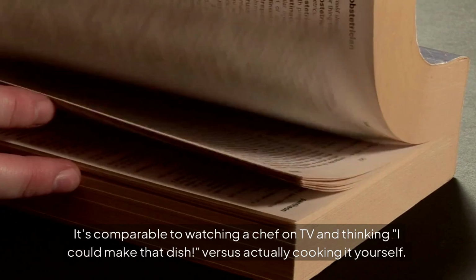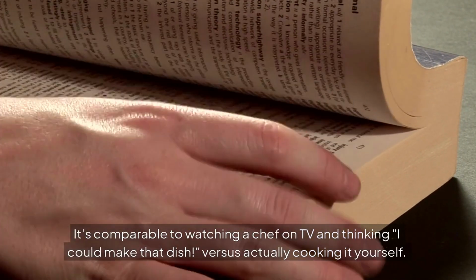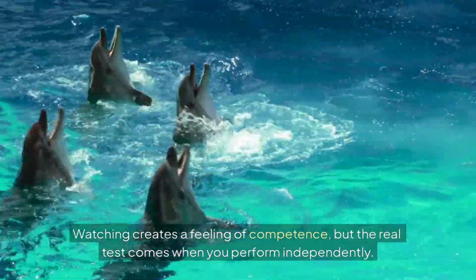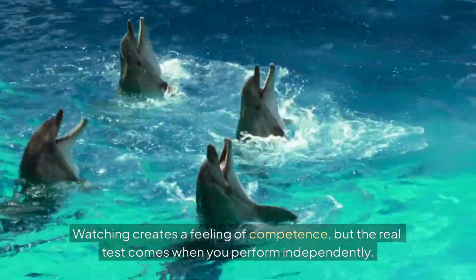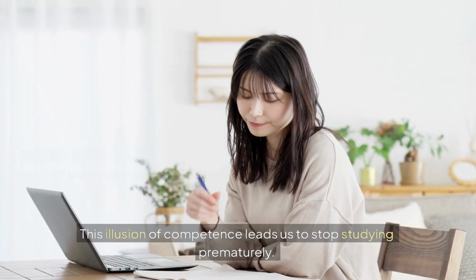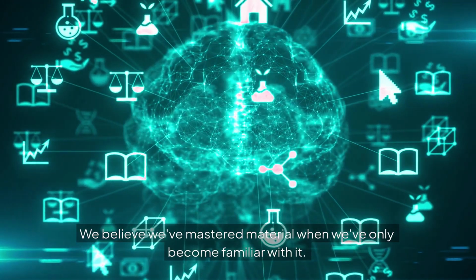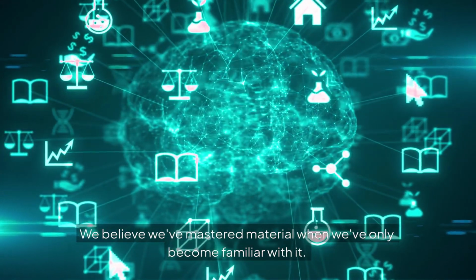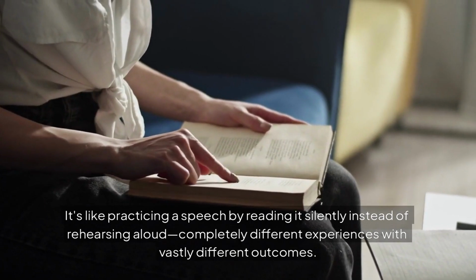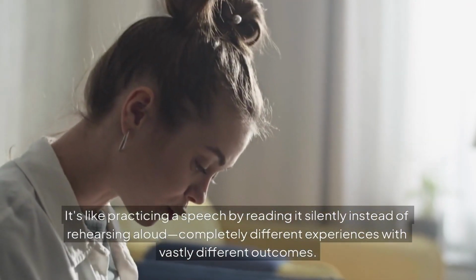retrievable knowledge. It's comparable to watching a chef on TV and thinking, I could make that dish, versus actually cooking it yourself. Watching creates a feeling of competence, but the real test comes when you perform independently. This illusion of competence leads us to stop studying prematurely. We believe we've mastered material when we've only become familiar with it. It's like practicing a speech by reading it silently instead of rehearsing aloud. Completely different experiences with vastly different outcomes.